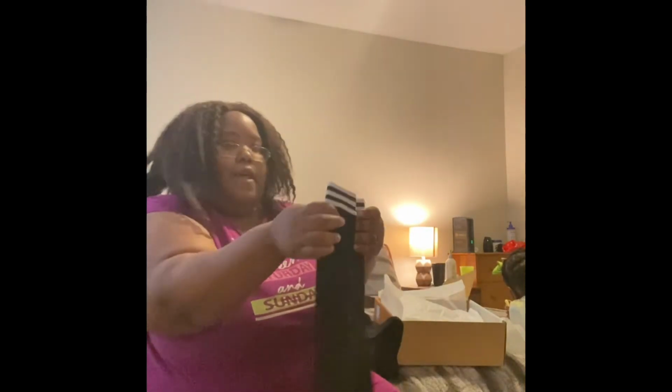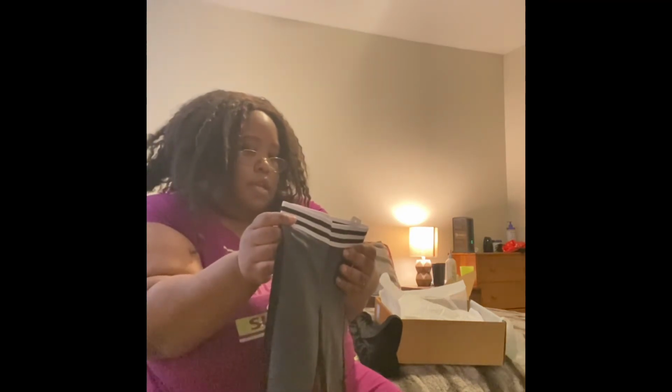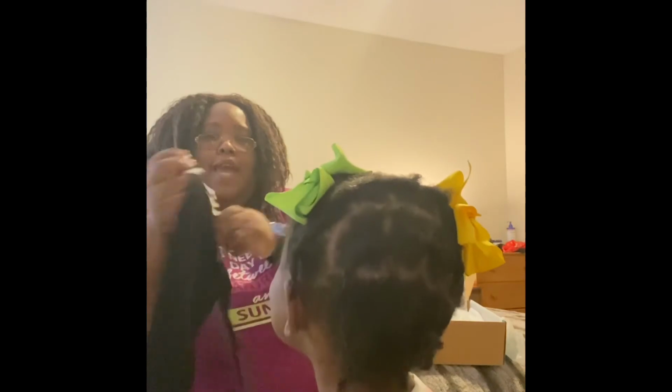Oh, wow, look at these. These are some cute leggings, and they're gray and black. You like these? Look. A pant. Yeah, those are nice pants. And I like the stripes. So cool.